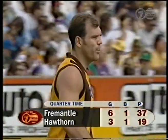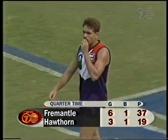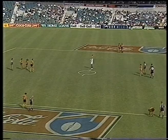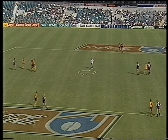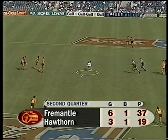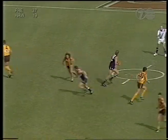Bottom line is, as you can see on screen, a 3-goal advantage to the Dockers at quarter time. Fremantle leading Hawthorn 6-1 to 3-1 at Subiaco. Hence, it's very steamy. Yes, you wouldn't want that sun to break through, actually. It makes it far more difficult. Bandy and Salmon, 2 big men. We've got a whistle. Centre square infringement. Bandy gets the free. No one standing the mark.